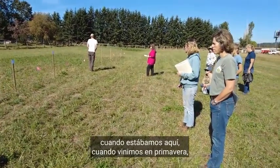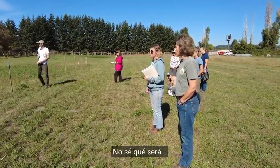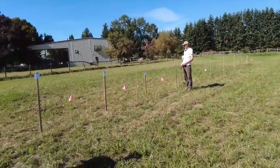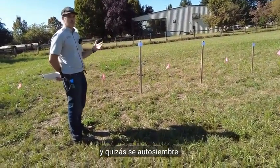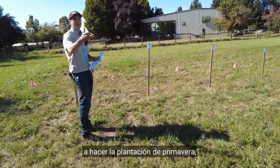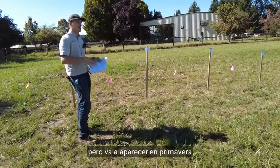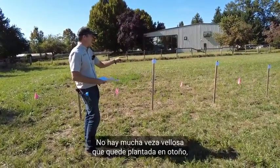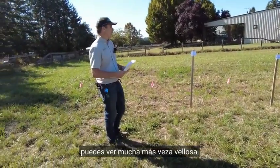From the fall planted, when we came in the spring, there was definitely more hairy vetch than there is now. So I think it may kind of die off in the hot heat of the summer, but then it's still there. And maybe it's reseeding itself. I know the other thing too, when we came in the spring to do the spring planting, there was hairy vetch where we did not plant it. So I would say there is some out there, but it's going to show up in the spring and then die. So there's not much hairy vetch left in the fall planted, but if you go to the spring planted, you can see more hairy vetch.